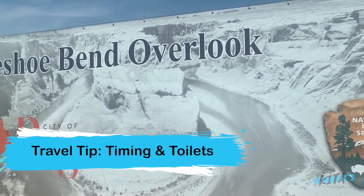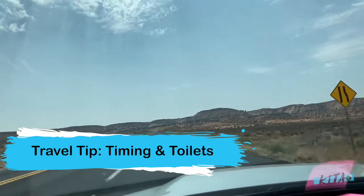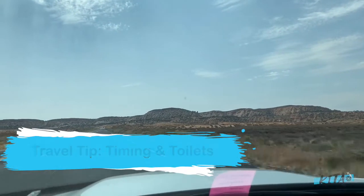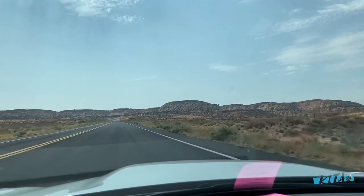All right, Horseshoe Bend is a great pit stop along any road trip through that area. And if you're in need of using the restroom, right as you exit the parking lot, there are free toilets right there. So make sure you use it before you get back on the road. But now I'm singing along and I'm headed to Flagstaff, Arizona.